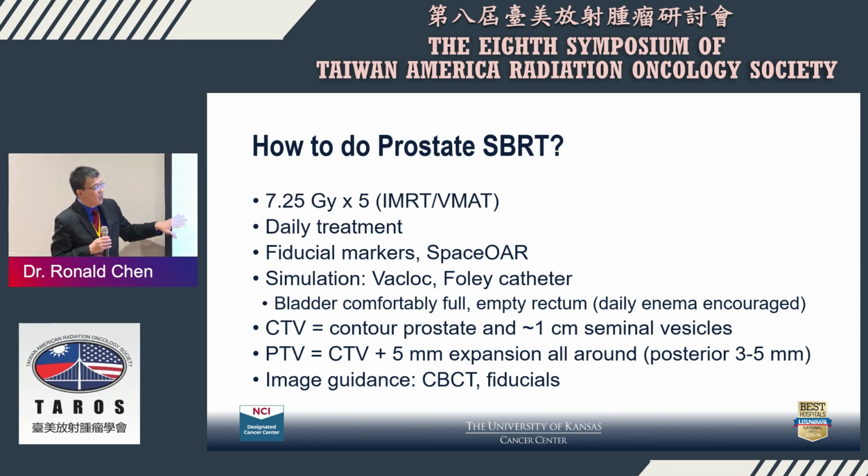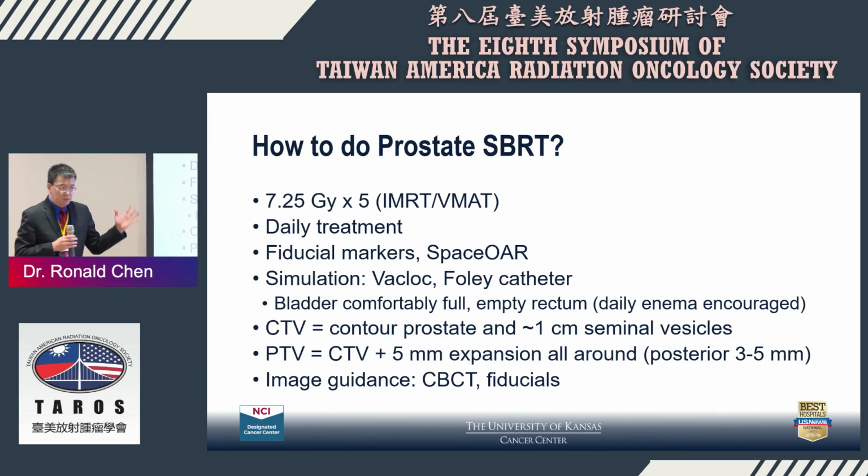For simulation, I like to put them in the vac lock. I use a Foley catheter for simulation so I can contour the urethra and calculate urethra dose constraint. But I only use a catheter for simulation. I don't use a catheter for treatment, just for simulation. I like the bladder to be comfortably full, not very full, but comfortably full. I like the rectum to be empty, and I like them to use a daily enema to empty the rectum. So again, I think that minimizes the rectal dose.